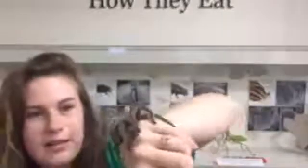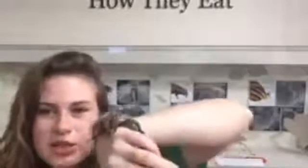So yeah, Belle is a Chilean rose-haired tarantula. She loves to eat crickets. That's what we feed her. Okay, we're back. Sorry, we had bad connection for a second. But anyways, we're talking about Belle's favorite food. She likes to eat crickets. We give her one cricket every week, and yeah, she uses her venom to turn them into liquid, and then she eats them.